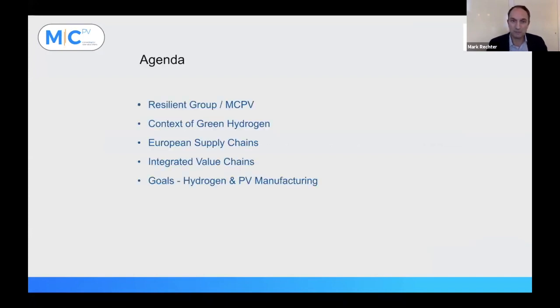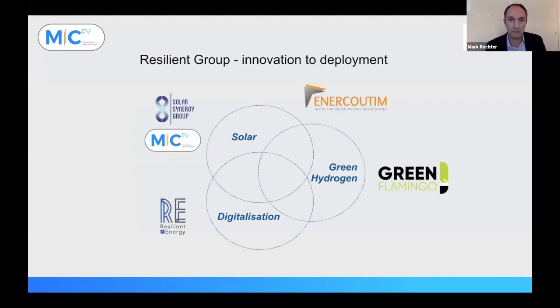So in terms of the agenda, I'll talk a little bit about Resilient Group and MCPV, because I think most of the people watching probably have not heard of us yet. Then I'll set a little bit of a context for the green hydrogen sector in itself, and the importance of European supply chains and the importance of integrated value chains within both the emerging green hydrogen sector, as well as the PV sector, or the link to the PV sector. And then I'll close off with identifying some of the key goals that we have identified for green hydrogen, and also for the opportunity of bringing back PV manufacturing into Europe on the back of this, or partially on the back of this. So first of all, a little bit about ourselves.